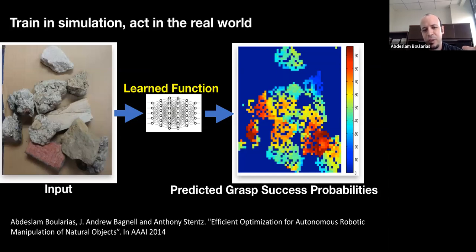That was like five years ago. And it's much slower if you simulate everywhere and do collision checking. So the neural network is a kind of fast heuristic that just visually tells you where all the possible good grasps are. It's much faster. Does this answer your question?